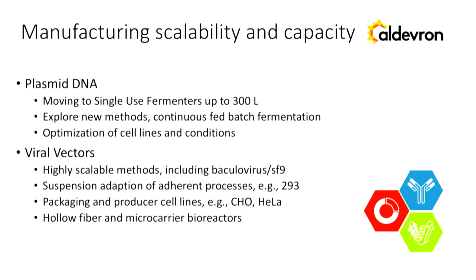And in cases where we want to keep with adherent cells, there are a lot of groups out there looking at hollow fiber and microcarrier bioreactors to, again, get this surface more densely packed in a given volume so that we can scale the manufacturing process with adherent cells.